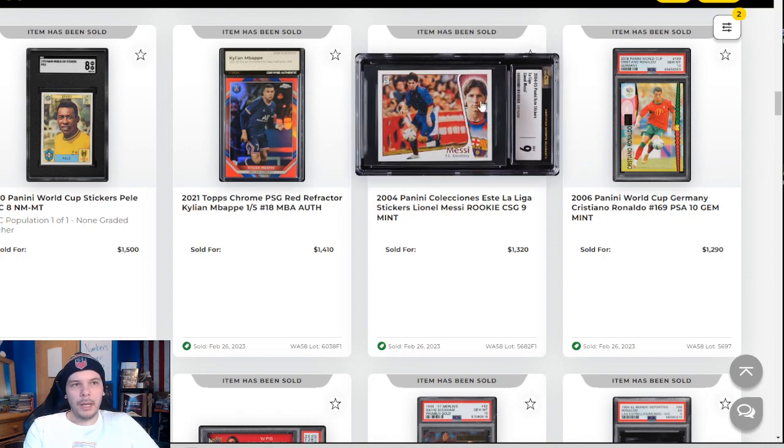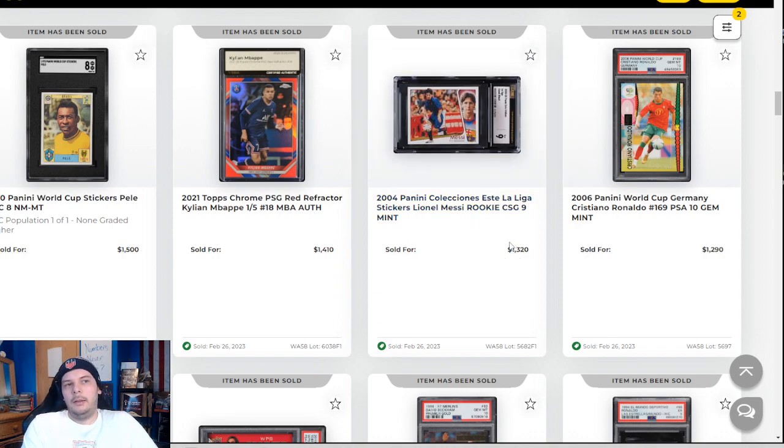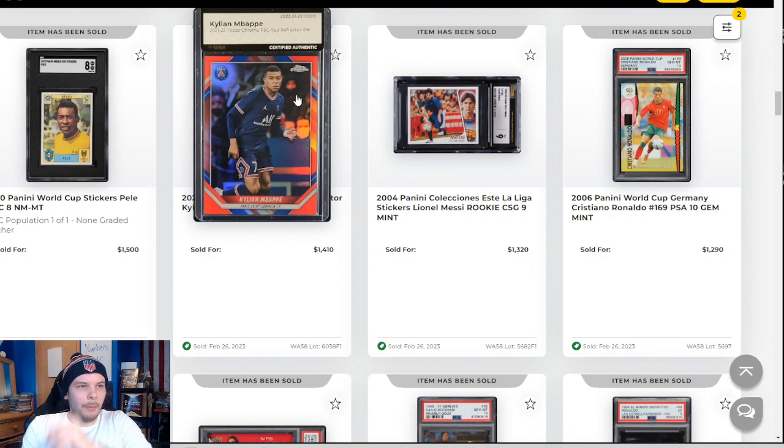Speaking of approaching and being a buyer, I would not approach or be a buyer of the CSG 9 Messi. If you haven't seen, the most recent video I did was about how BGS was ruining fake soccer stickers, but CSG also tried to do their part with this sticker. They graded a bunch of fake Messis, and this one is a fake. So 1,300 theoretically down the drain for someone who buys that and tries to crack it and send it to PSA.